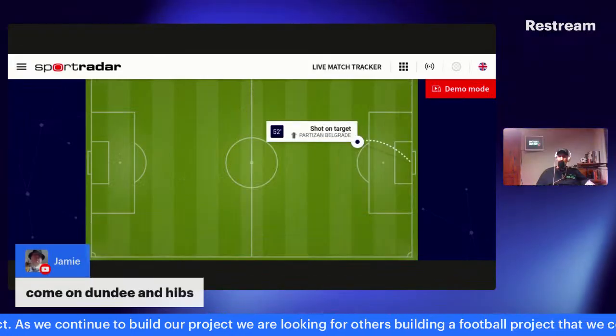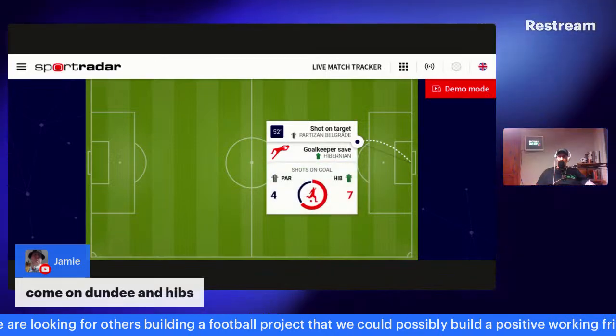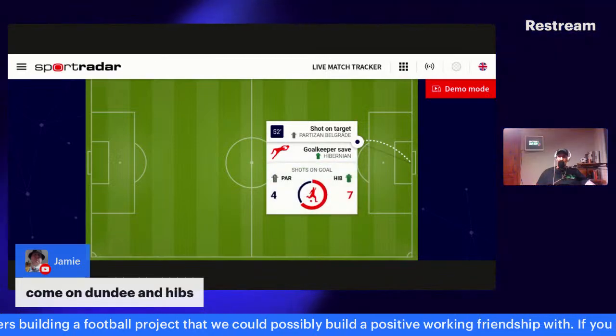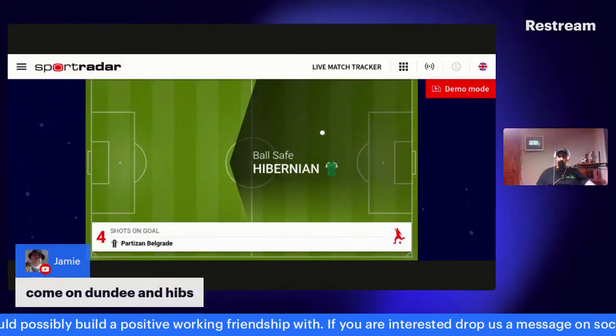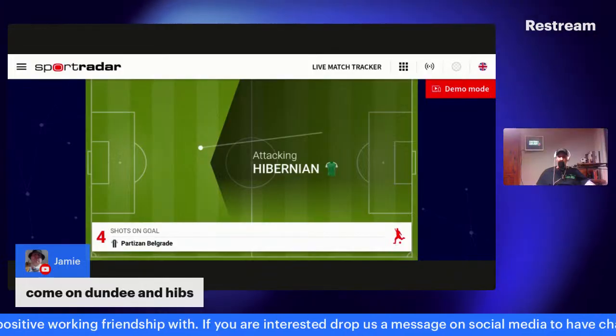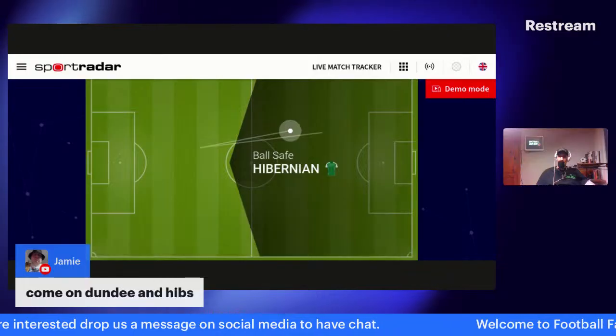Hibs now with a long ball down the field. It's headed on as the referee blows for the foul there. That's going to be a free kick to Partizan just outside their own box. Jamie saying, come on, Dundee and Hibs. Yep, well said, Jamie. Now the ball worked out wide on this near side.